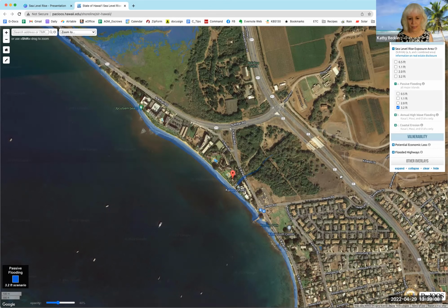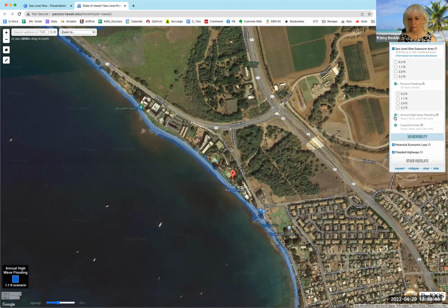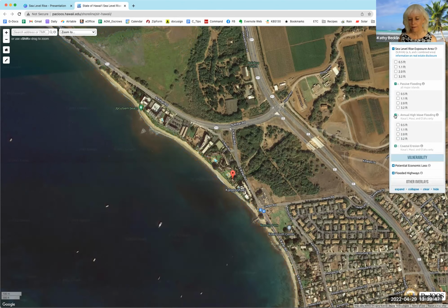Right. Yep. So anyway, going on, let's turn off passive flooding and look at the annual high wave flooding. Well, that looks a little more serious. Annual high wave flooding, but if you drop it back, it's going to be okay for a little while, it looks like. So let's turn that one off.